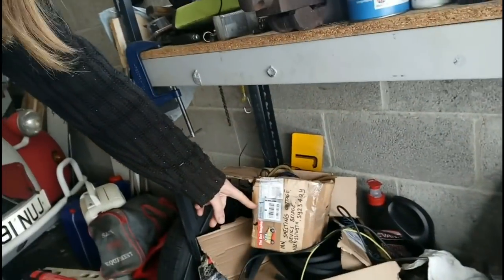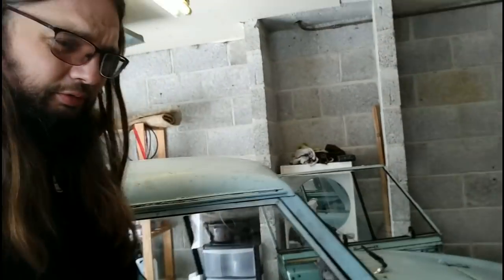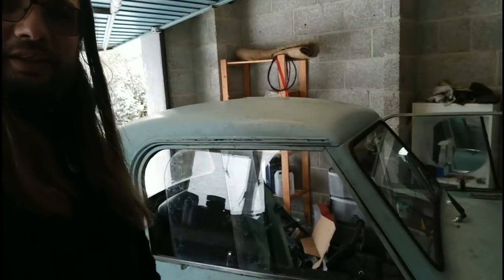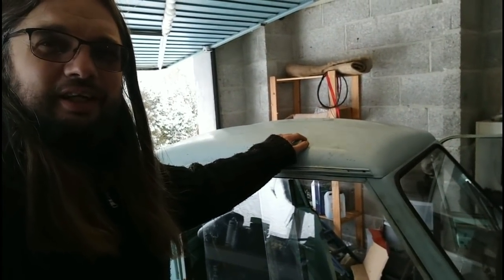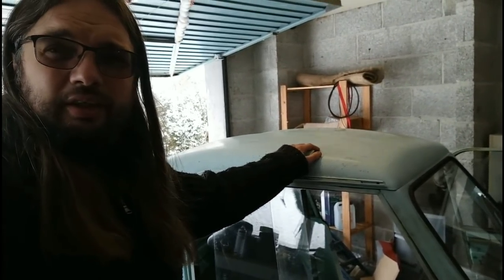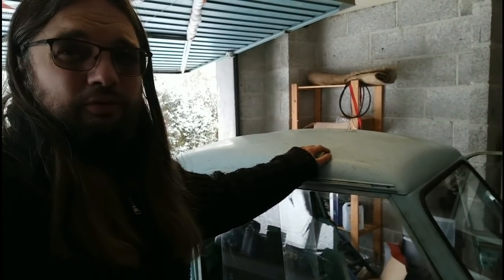I've got the new door seals down here to fit. I've got mess everywhere again. I already need to have a tidy up of my tidy garage. And yeah, hopefully we can get this little car on the road next month. That is still the aim. The blizzards forecast later this week and sub-zero temperatures even during the daytime mean I'm not going to be doing an awful lot in the next week.